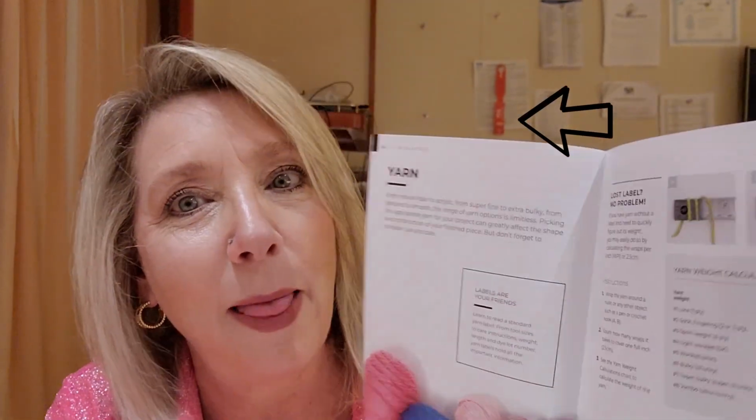So real basic stuff. If my camera is moving back and forth, it's because the ship is moving back and forth and I can't hold my tripod and the book at the same time. So just go with me. It's like you're here. It's like 3D vision.